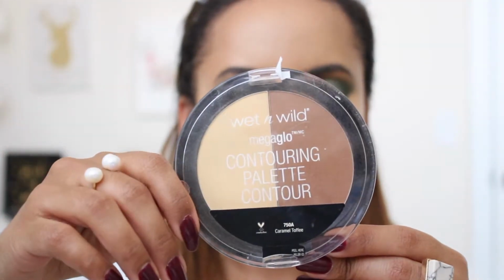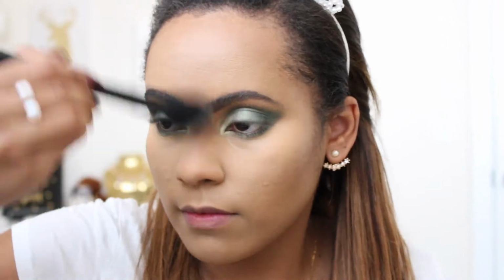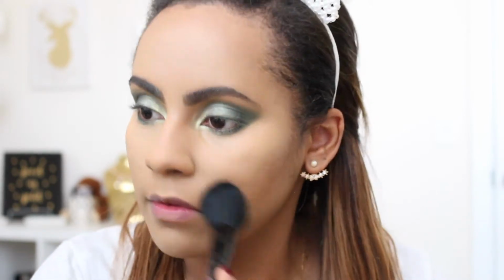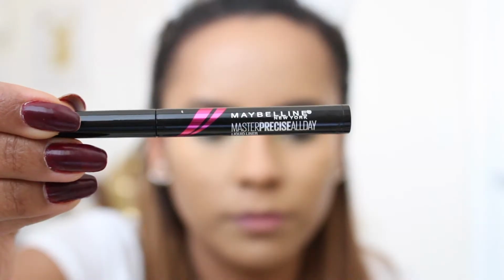Now I'm going to set it in with my contour palette from Wet n Wild. Just using that yellow color in the center parts of my face. Everywhere where I use the concealer, I am applying the yellow powder. I love this powder, by the way, to set in my eyes.